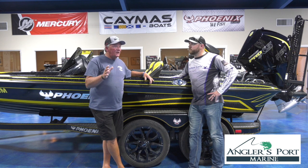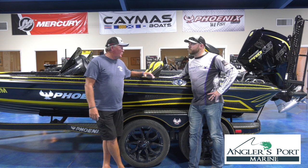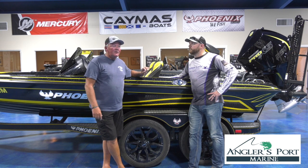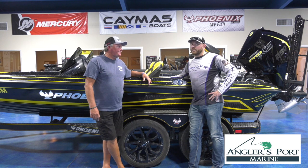I don't ever put out there that I'm going to sell this boat. This boat will be for sale, but it will be bought by somebody that's been in it, fished out of it, and loves how it rides, runs, and the looks of it. So Phoenix boats sell themselves. Absolutely.